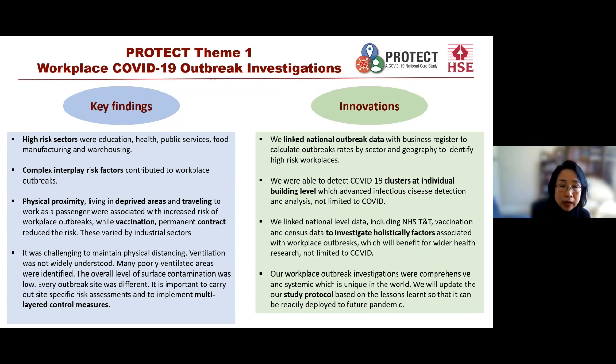It's the way to identify high-risk workplaces, and this approach was adopted by UK Health Security Agency. We were able to detect COVID-19 clusters as detailed as at individual building level, which advanced infectious disease detection and analysis not limited to COVID.